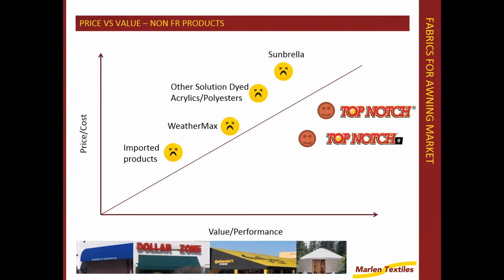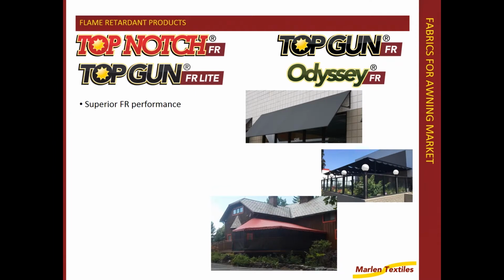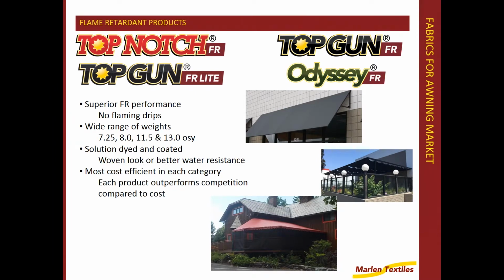That's great. And now let's talk about the FR products. Yeah, so we have 4 products that have flame retardant specifications, and they're quite frankly just better. No flaming drips. We'll show you a video in a little bit that shows that. Wide range of weights. So if you're looking for a specific weight fabric, we have it. We have both solution dyed and coated. So whichever characteristic you prefer, we have it. And as a slide coming up will show, again, it outperforms the competition when you compare cost to value.